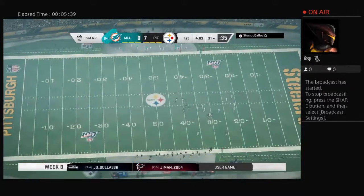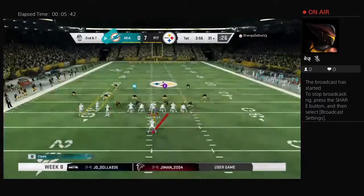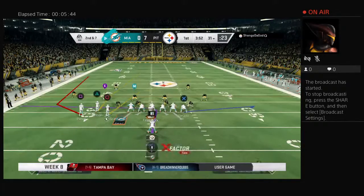Yeah, just something to build off of. That's what they're looking for here. 3 yards on that last carry. Here's 2nd and 7.